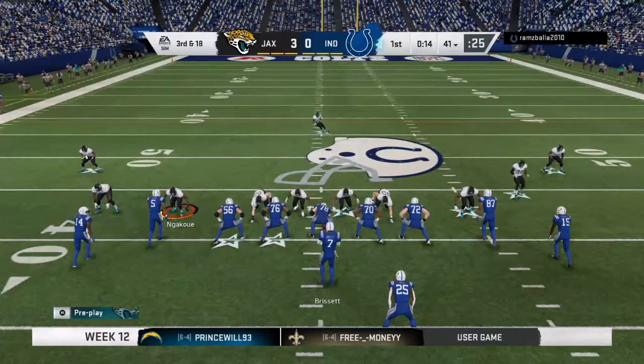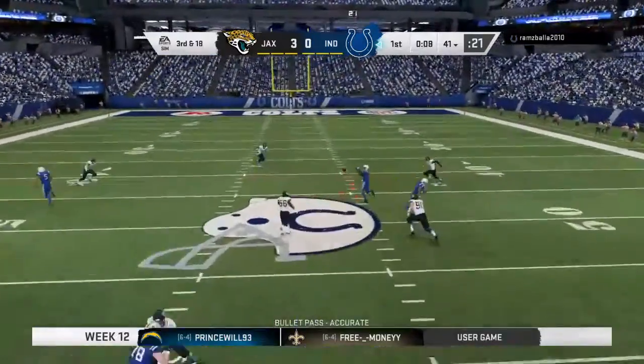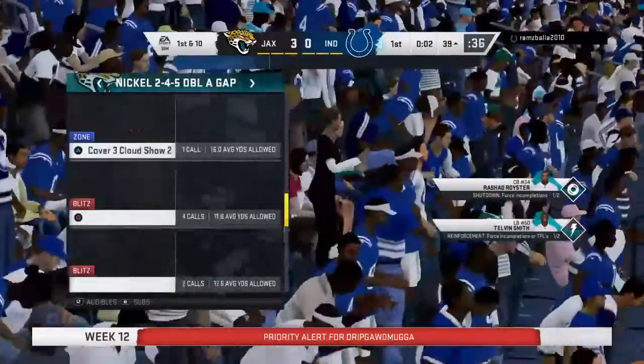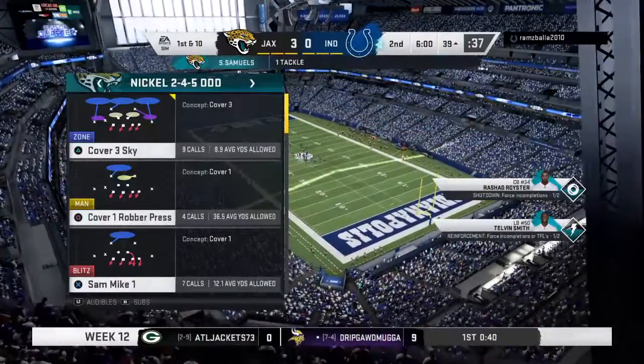1st and 2nd down were a disaster. Both went backwards. Now it's 3rd and 18. They need something big. To throw, Brissett. They'll find Paris Campbell. That's complete. And he's going to have another 1st down as the tackle's made at the Jaguars' 39. 3-0 after 1 on EA Sports.